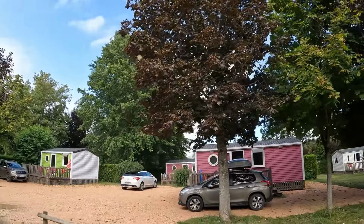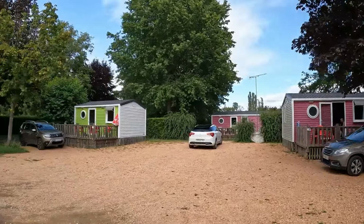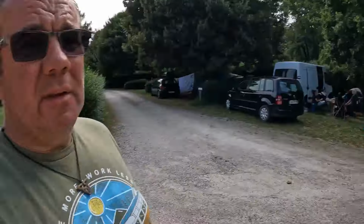One little downside we have just found with the pitch, and I don't think I'll point it out to you or show you anyway, because I'm sure you don't want to do that, but there's two or three piles of dog poo. So there's obviously some dog owners not been cleaning up after themselves. So that's a bit of a disappointment with the pitch, but yeah. So just walking around the campsite, there are also some kind of mini cabins here. I think there's about half a dozen of them, so I'm sure they rented as well. There seems to be a mix of tourers and probably what we would call back in the UK seasonal pitches.